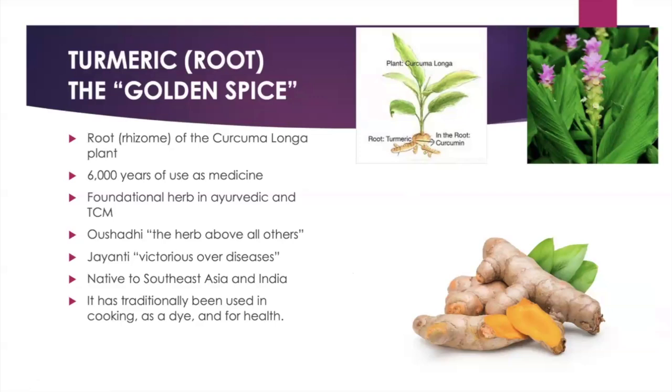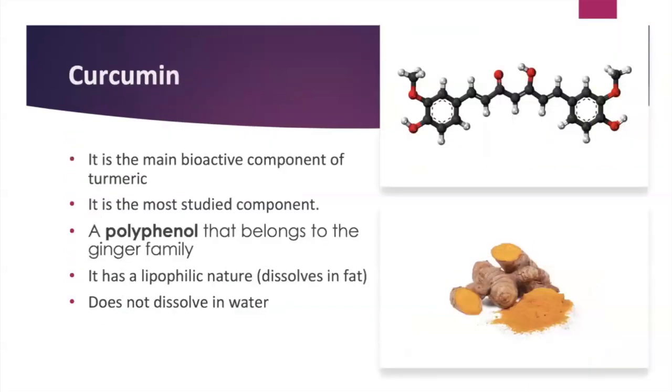But beyond turmeric, as we've studied and learned more about this amazing medicinal plant, often called the most powerful medicinal plant known to man, and after we visit today, I'm sure you'll agree, the star of the show is called curcumin, which is only about 2 to 6% of turmeric. It's got a lot of other things in it, but the main bioactive component of turmeric root is curcumin.